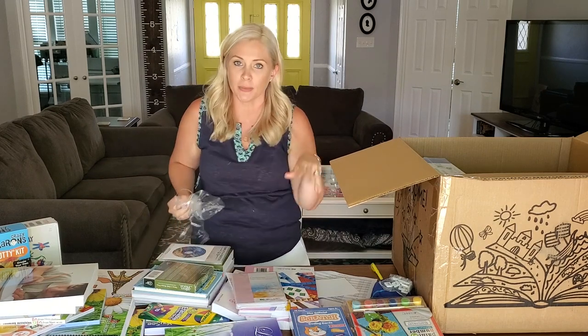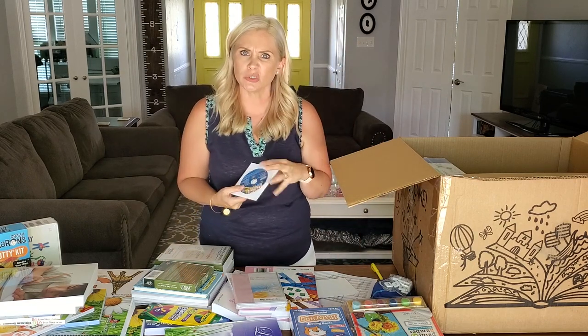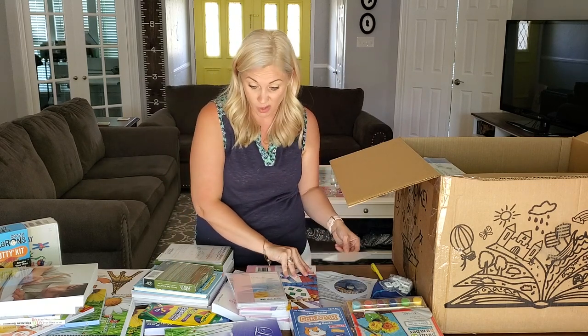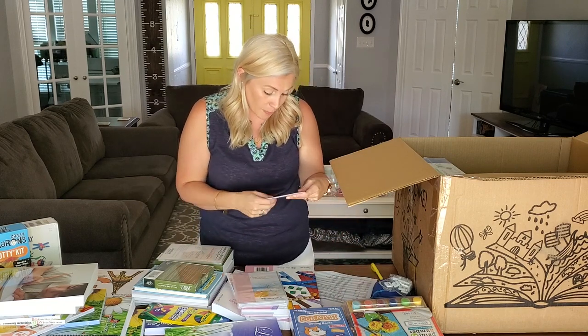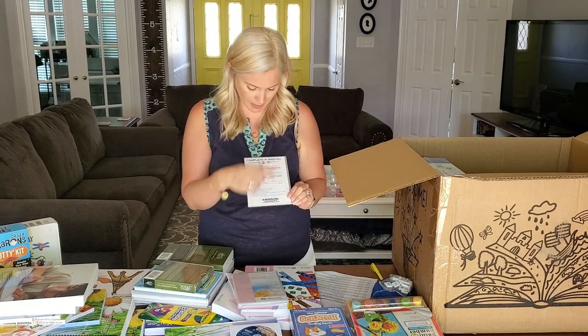You definitely get your money's worth with Timberdoodle. Ooh, typing instructor. She's really excited to do typing. We jumped ahead and did cursive this past year, so that's worked really well for us. So we didn't actually have to do that, so we were able to take that right on out of this kit. But typing, she's super excited about.